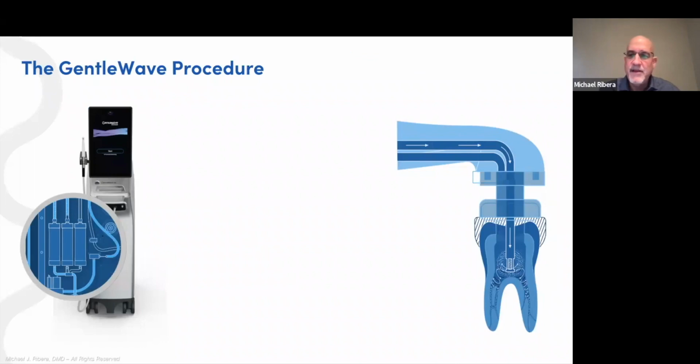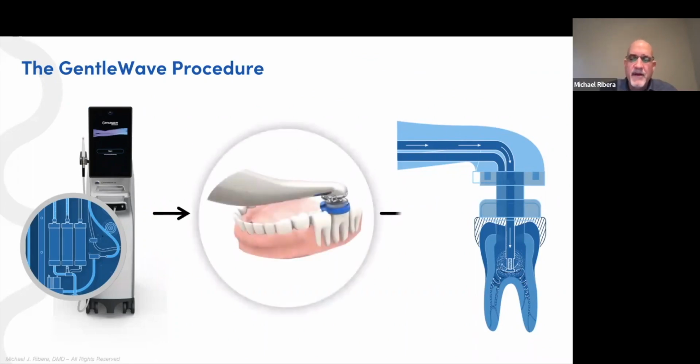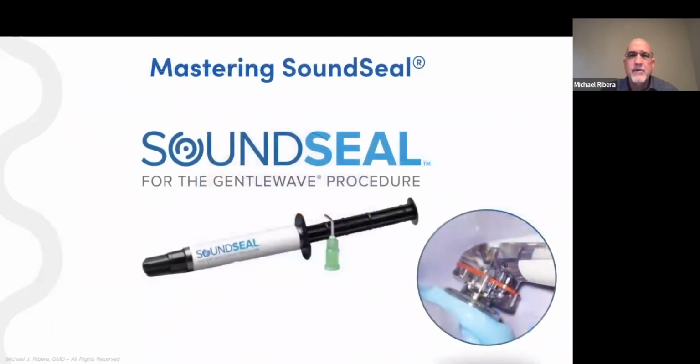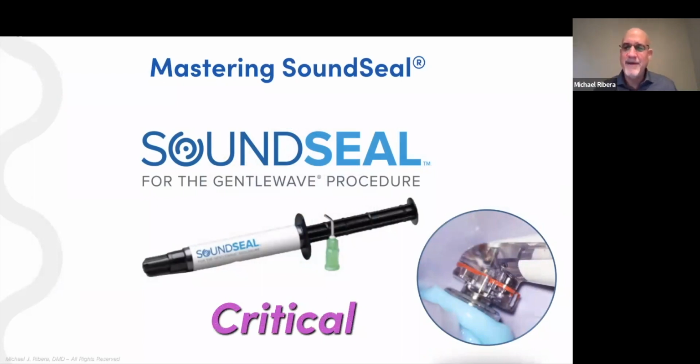Yes, we do need to build a platform to go from the image on the left to the image on the right. It takes about a minute or two to build this platform. We use a material called Sound Seal, which is fairly similar to Core-Dent. Mastering it is critical. It doesn't take that long to master Sound Seal. Platforms are now really easily done, even in broken down teeth.